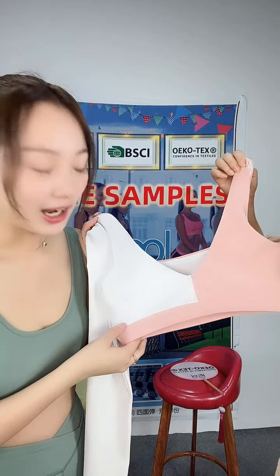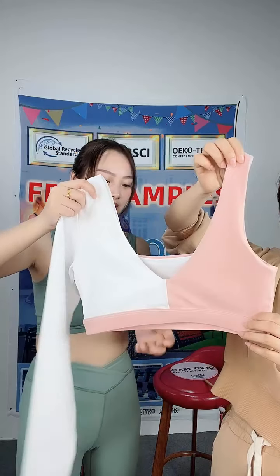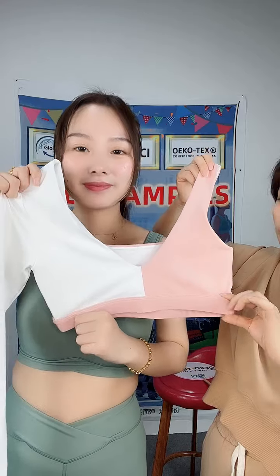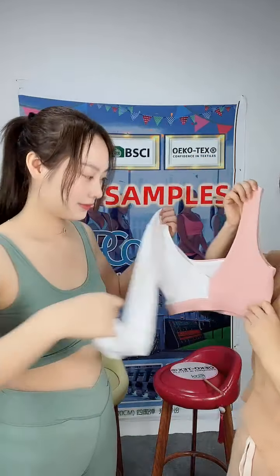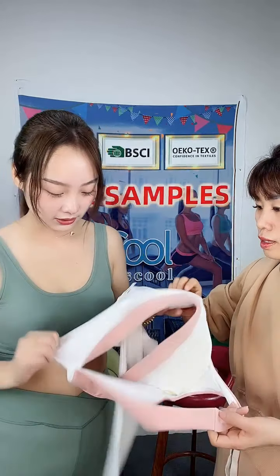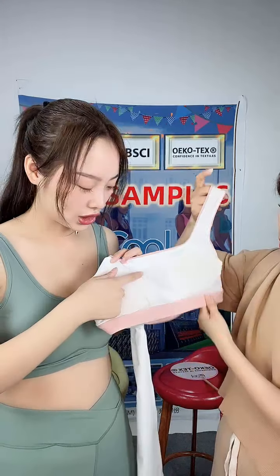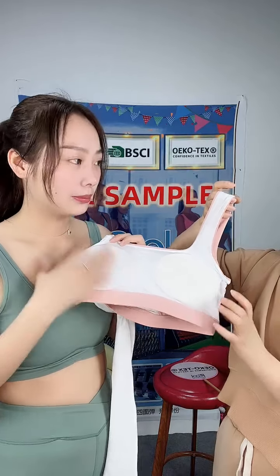We also have elastic bands in different sizes. This waistband here is narrow, and the last one is very high. And for all of our bras, we add stitching in the middle, just in case the padding moves.